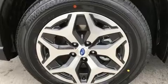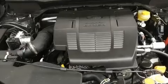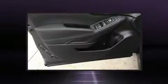Audio features include a CD player with MP3 capability, steering wheel mounted audio controls, and 6 speakers, providing excellent sound throughout the cabin.